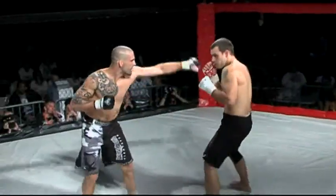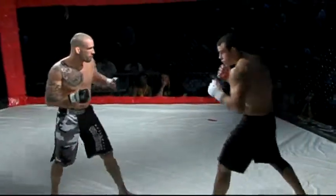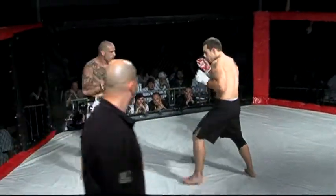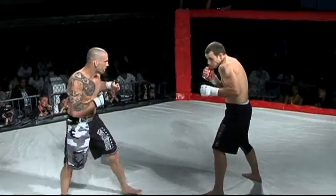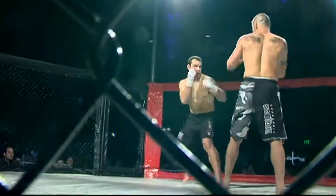And a nice combo by Heath there. Taylor came in with an overhand left, and Heath hit him with a 1-2 combo. And a good leg kick. Heath comes in with a Superman punch, but it doesn't land. And Taylor returns with the leg kick, so we are seeing a lot of kicks early in this first round. They're using their legs more than their hands so far.